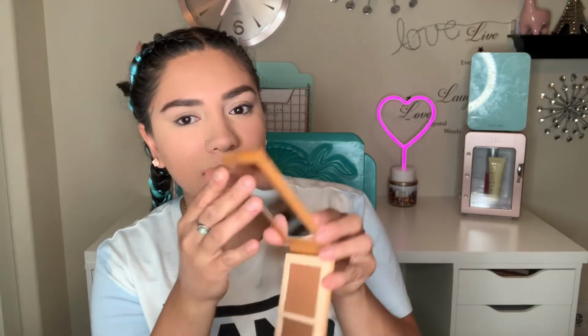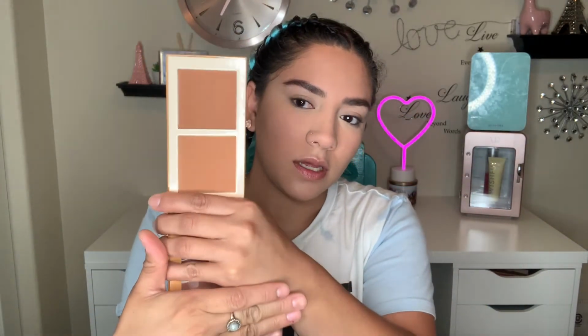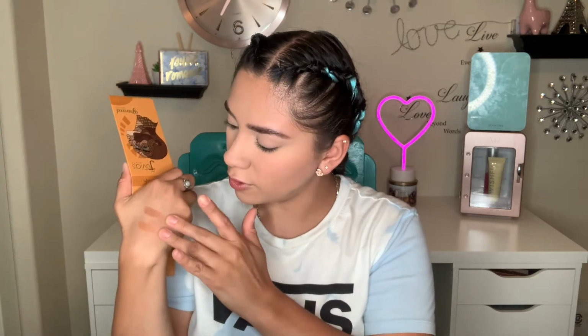I've tried their lipsticks and their lip liners. If you haven't tried, I highly recommend them. It comes with a nice size mirror, and then it comes with two shades, a lighter one and a darker one. They are more on the warm side, so like I said, I do personally prefer warm tone bronzers. That's what they look like.